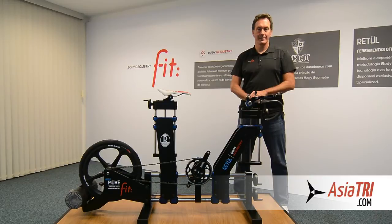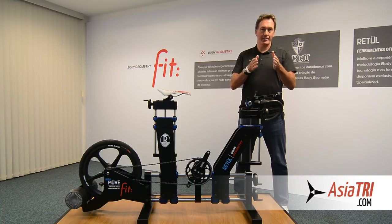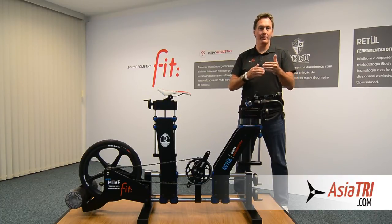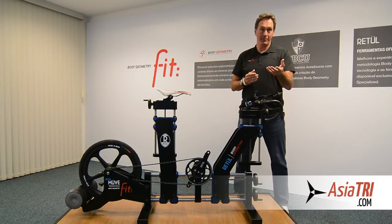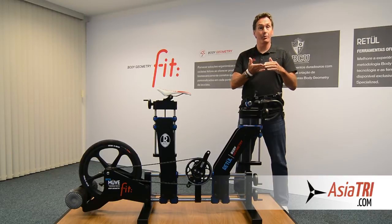So Scott, tell us how you're going to integrate Retül technology with Body Geometry Fit, process and Specialized. Sure. So Body Geometry Fit is exactly what you said. It's a process. It's a methodology. It's an entire process that Specialized Bicycle Components University, or SBCU, teaches to our retailers. It's a process of how to fit, how to assess a rider, what makes them unique, what their strengths and capabilities are, and then associating that with their goals and how they ride their bike to come up with the best combination of human and bicycle.